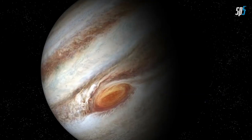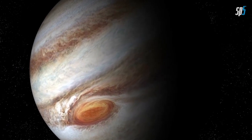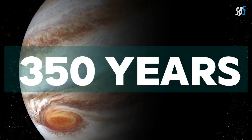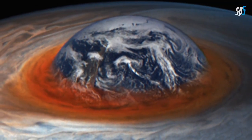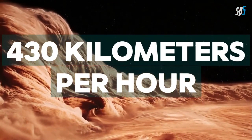Number 5. The Great Red Spot. Jupiter is renowned for its Great Red Spot, a massive storm that has been raging for at least 350 years and possibly much longer. This anticyclonic storm is larger than Earth itself, with winds reaching speeds of about 270 miles per hour, 430 kilometers per hour.